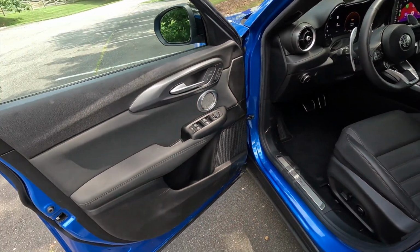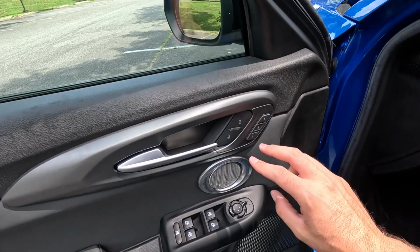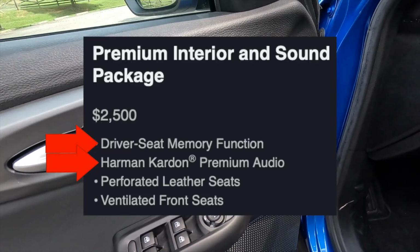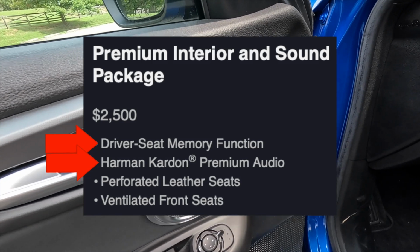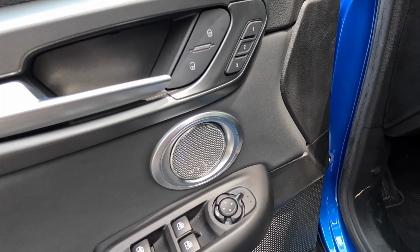We are going to start on our driver door panel. So at the top of the door panel, you get some vinyl wrapping. You have your unlock and your lock functions. As a part of the premium interior and sound package, you get the 3 driver memory seat adjustment settings as well as the Harman Kardon sound system.